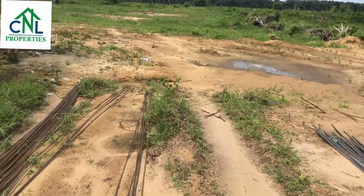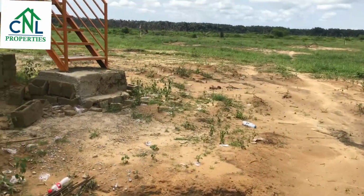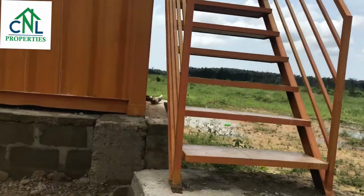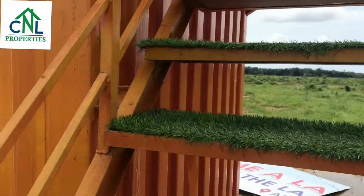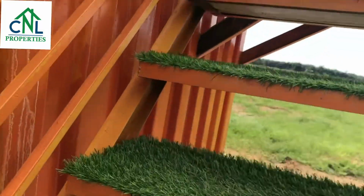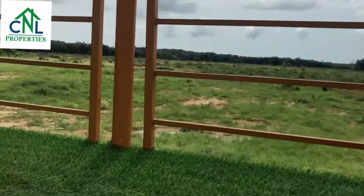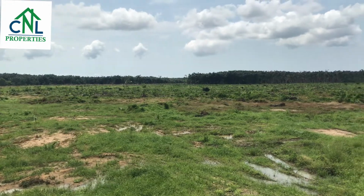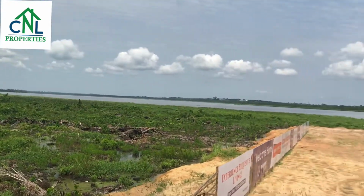And the road network, just like I showed you, it rained cats and dogs right here. Today is November 2nd, 2021. It rained heavily last night on the island here, Abidjan down to this axis. Over the night it rained heavily, but you can see, can you see the view? Can you see the beautiful view? The beautiful view of the lagoon.